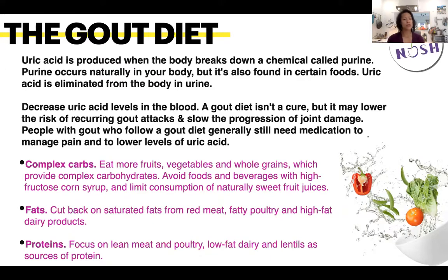Some tips: eat more fruits and vegetables and whole grains, which increase your complex carbs, and avoid simple carbs such as foods and beverages with high fructose corn syrup. High fructose corn syrup is not too good for your body. Also things with a lot of sweeteners, and baked goods with a lot of sugar in them, are not great. Fruit juices are also not that great either.